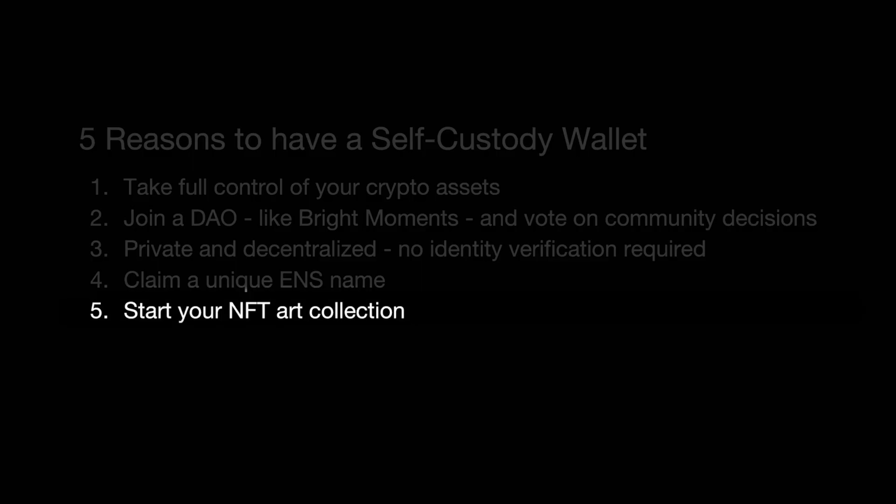Finally, you can start your NFT art collection, and it's just really fun. You have all sorts of different chains. I personally like collecting on Tezos. You can browse FXHash, Art Blocks, and find NFTs and communities and things that you like. So yeah, thank you guys.